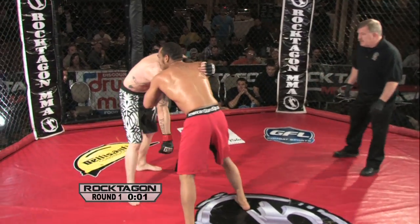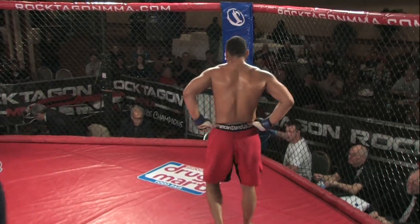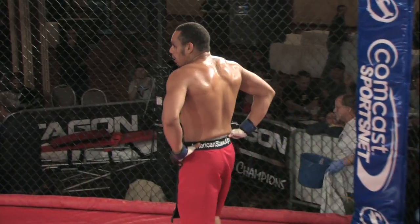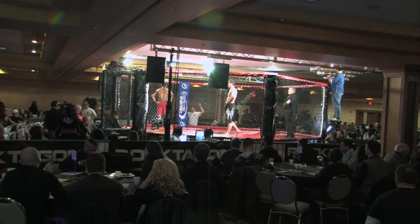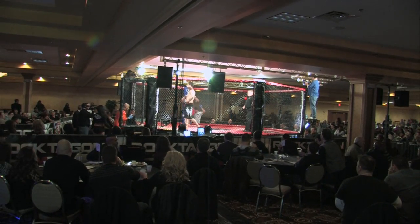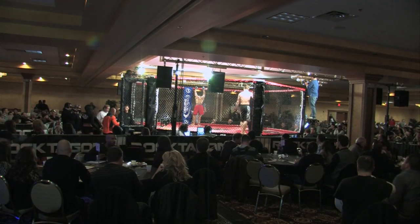Oh, boy. They'll lock it up, and that'll do it for round number 1 here in the 170-pound amateur division bout. Well, Brett is finally, he's 3 minutes into his MMA debut, and I guarantee he's feeling it. He's got his hands on his hips. He's still got a little adrenaline flowing, but he knows he's in for a fight tonight.